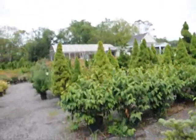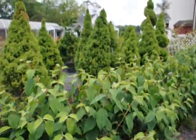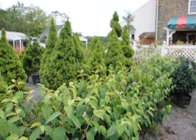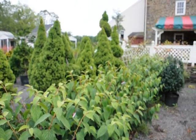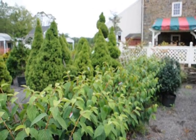And these are double file viburnums. And again, these viburnums are generally considered to be deer resistant. So if you need a nice shrub for the background of your property, they make nice naturalized borders and hedges. This would also be a great choice.